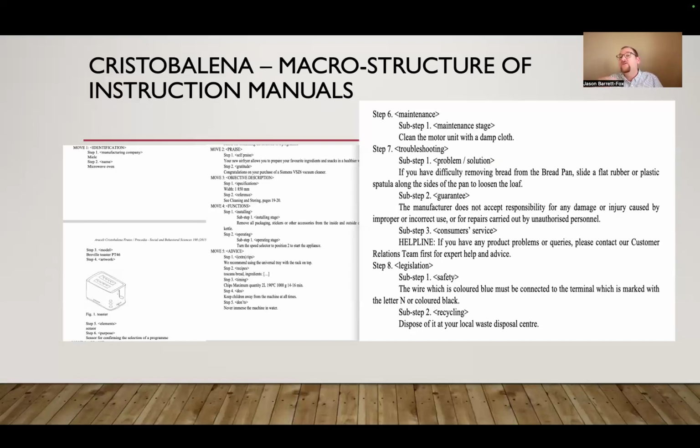Well, if you're having trouble removing bread from the bread pan, slide a flat rubber or plastic spatula along the sides to loosen the loaf. That's a sub-step in troubleshooting. Sub-step 2, the guarantee. The manufacturer does not accept responsibility for any damage or injury caused by improper or incorrect use. And then you've got sub-step 3, the helpline. And then step 8, legislation, safety. The wire, which is colored blue, must be connected to the terminal, which is marked with the letter N or colored black.